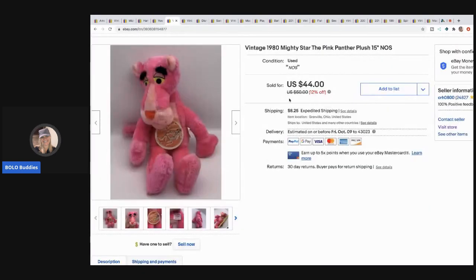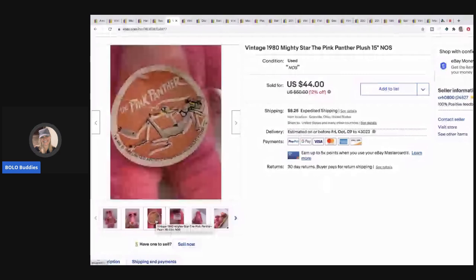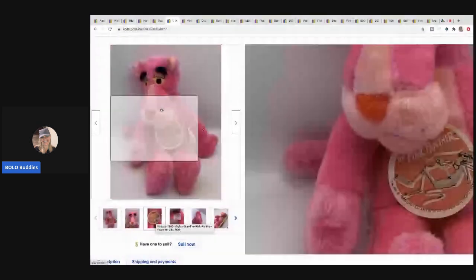The next item I sold is this Pink Panther from 1980. I picked him up at a garage sale for a buck. He's 15 inches long. He has his original tag. He is new old stock. How cool is that? And I took a best offer of $30 and the buyer paid shipping.